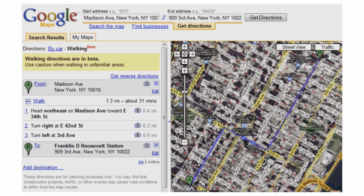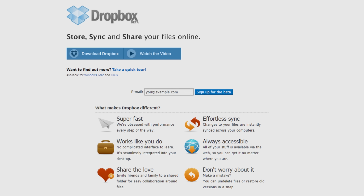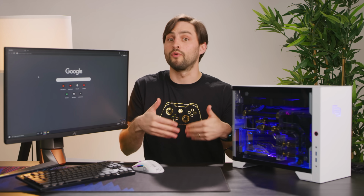Google realized that the web was heading much more towards sites that behaved like programs in your browser. Think Google Maps or Dropbox, and that supporting this kind of content natively would give their browser a huge leg up. So Chrome was built from the ground up with this kind of content as the focus, along with a couple of technical tricks to make it more likely that these fancy web apps would run well.